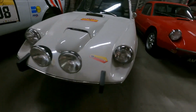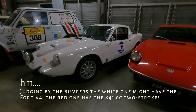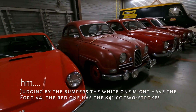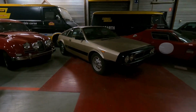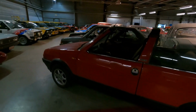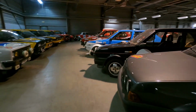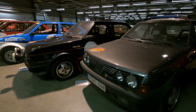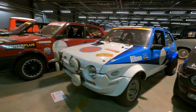Saab Sonett V4. I think these had the V4 Ford engine in it. Another early Sonett and some more Saabs. Very early Saabs, by the way. Wow. Another Fiat Ritmo convertible, and you know, it just doesn't stop. Wow. Fiat Ritmo Abarth, early Ritmo Abarth, Ritmo rally cars.